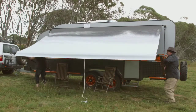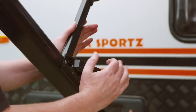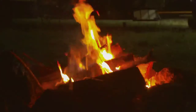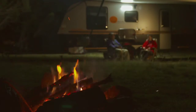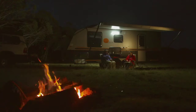The New South Wales Alpine country is magnificent in summer, but as with any high country, it is subject to rapid weather changes. So it turned out on this trip, with storms greeting them on their first evening. Fingers crossed that the weather would not affect their fishing. After a while the rain eased up and they got a campfire going and settled in for the evening. The weather was cool that night, but they were snug as bugs in the Terra Sportz.